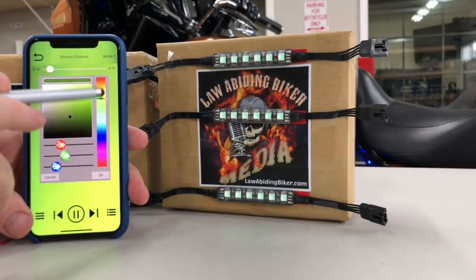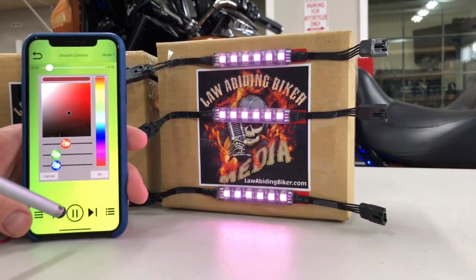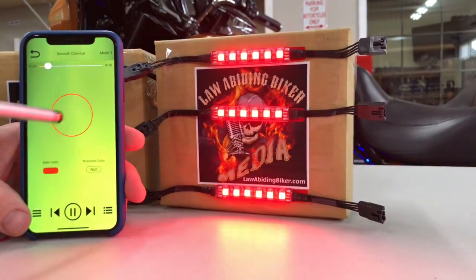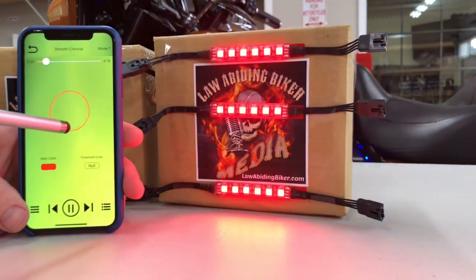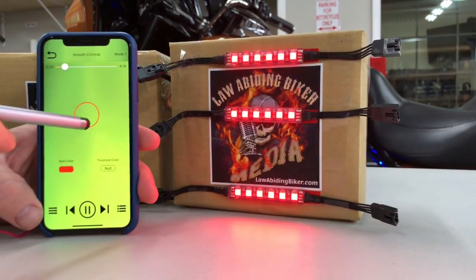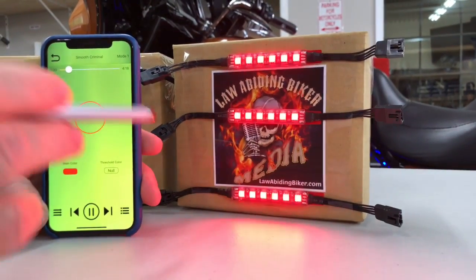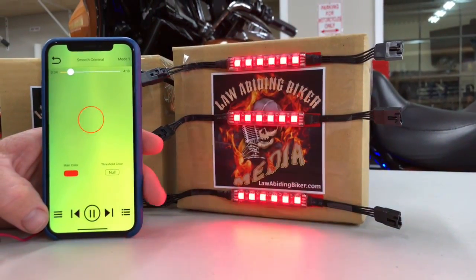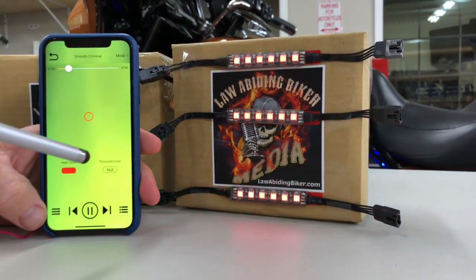I could change it. Let's go up and do a red there. Okay. So now we're getting kind of a dark red. How cool is that? So whatever music you're playing, you can play it through your Harley-Davidson boombox system. Whatever you're playing on your phone, because you're connected to the app, is going to bump to the beat of that song, which is just a really, really cool feature, and it's going to get better than this, guys.